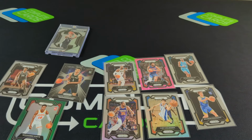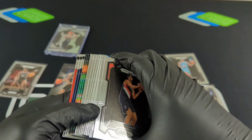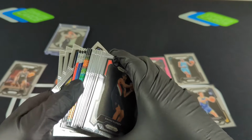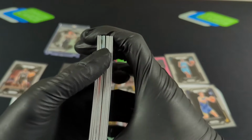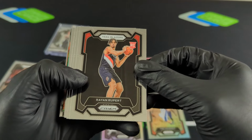Now, we do have some base rookie cards as well. These are all of the rookies. I've got some more on the side. I'll put them on the back. We've got more rookies, but then we also have some on the board. But this is how many rookies you'll get out of a retail box. That's kind of like why I like it. Good chances for you to pull some Wemba base cards.